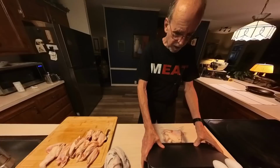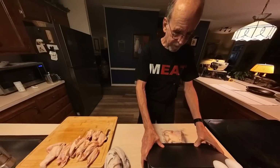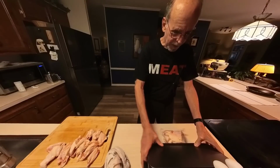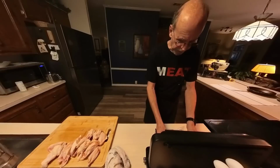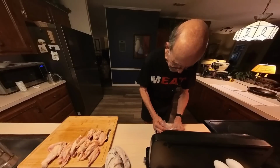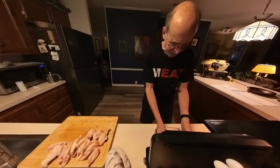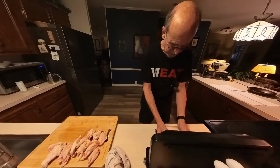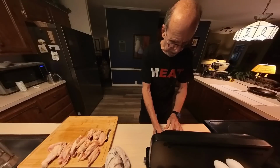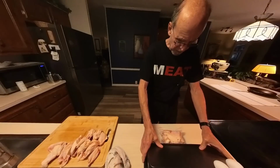So, close this, vacuum seal it, and I didn't get a good seal there. Maybe could have made this bag a little bigger, but I try not to waste these things. And you do need to get a good seal. There it goes.